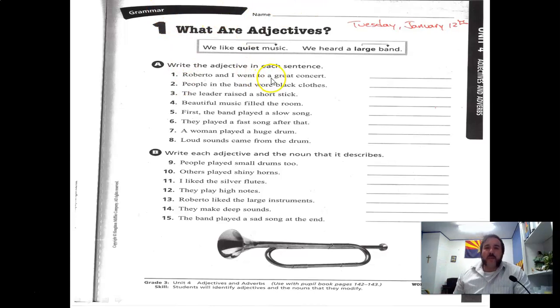Roberto and I went to a great concert. You can ask yourself, which concert or what kind of concert? A great concert. So great is the adjective right here.